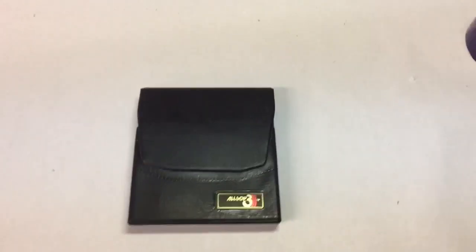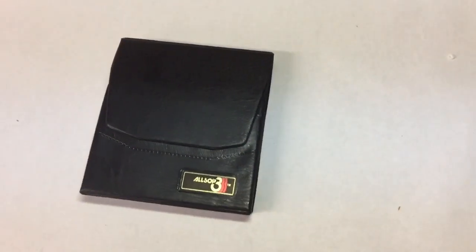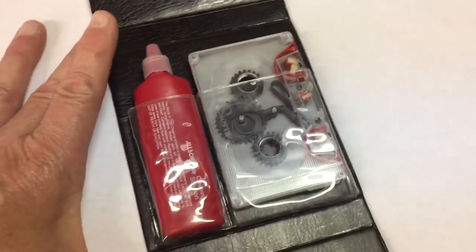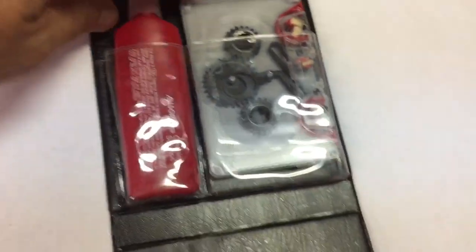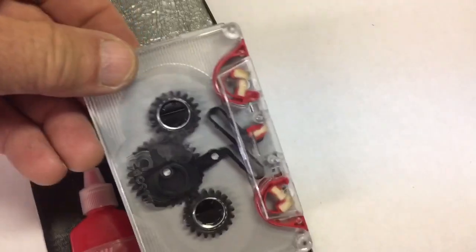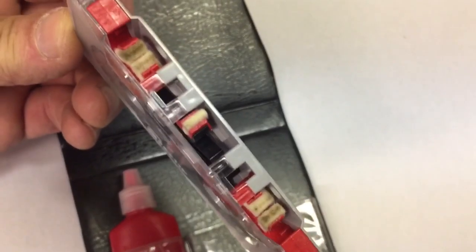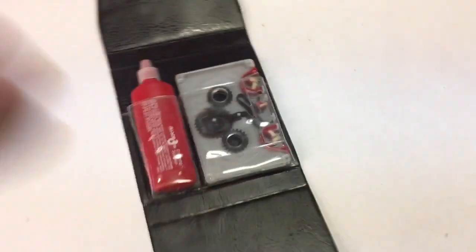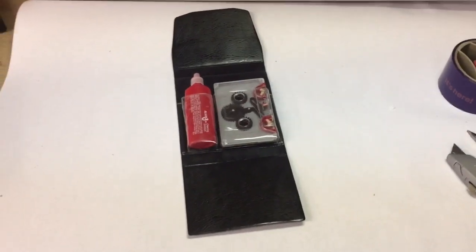Another item that just kind of came along with some stereo equipment I bought is this Allsop 3 cassette head cleaner, I should say, cassette deck head cleaner. It's kind of cool. It does have some fluid in the bottle yet, and it's sort of a scrubbing action on this cassette to clean your heads and rollers and everything else inside. And this little item took about 3 weeks to sell, but sold for $20.